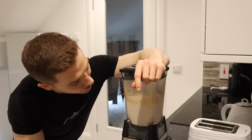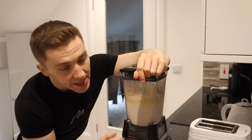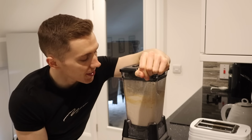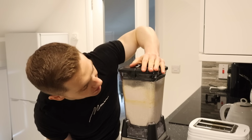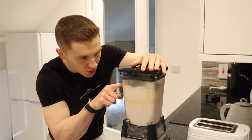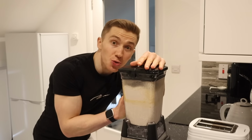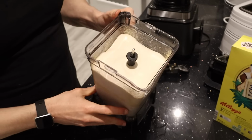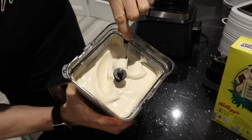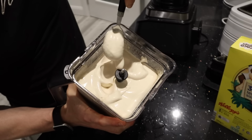Just for reference, this is what it is like after 1 minute of blending, so it is up to here. So I'll show you what it is like after 2 or 3 minutes. Alright, and this is what it is like after 3 minutes. It pretty much goes up to, you can't see the line, but this line here, meaning there is 2 liters of ice cream in this baby. 2 liters. So this is how we are looking. This is the texture that we are dealing with, nice and thick.